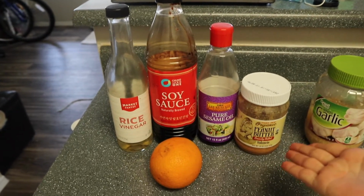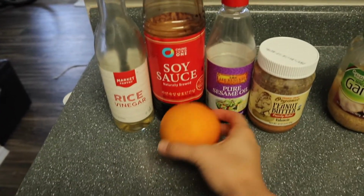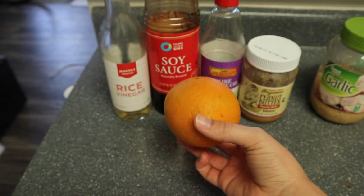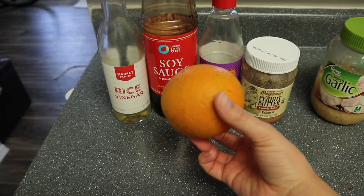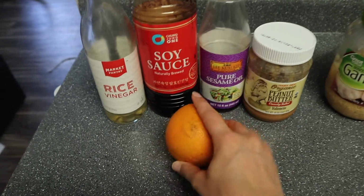So this is everything that I need for the sauce. We got rice vinegar, soy sauce, sesame oil, peanut butter, and then I'm gonna change it up a little bit and put a little bit of orange juice in it. I'm very excited to try this. I saw it in a recipe on Pinterest, and usually I make this peanut sauce without this, but I think it'll just have like a really good kick.